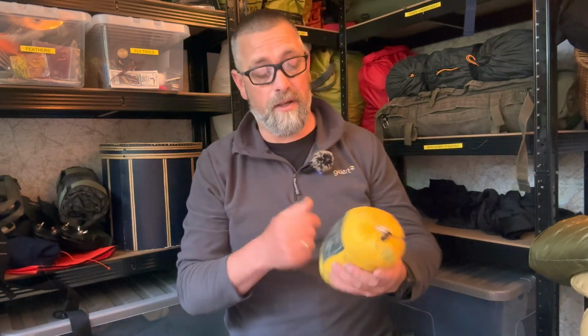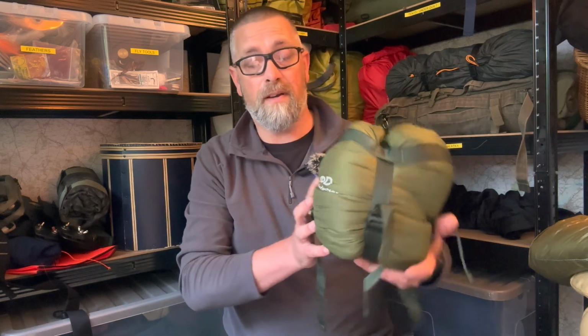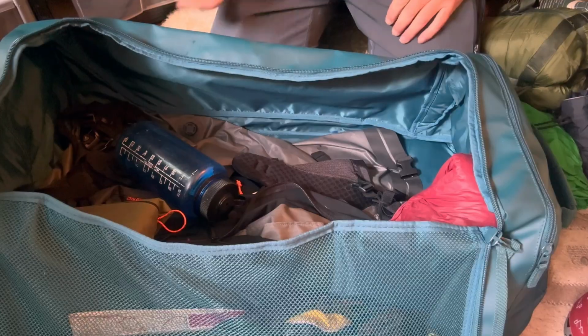Tarp wise, I've got a DD super light tarp there. So this is a 3x2.9 tarp, and it weighs about 460 grams, so it's a really lightweight tarp. And then we've got the under blanket there as well. That's the DD under blanket, which suspends underneath your hammock, just to give you a bit of insulation whilst you're sleeping.